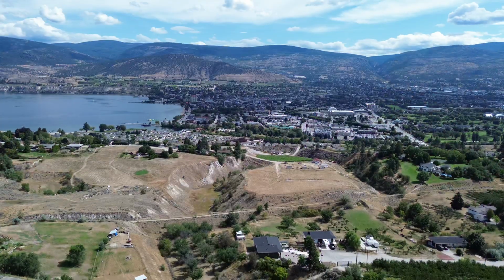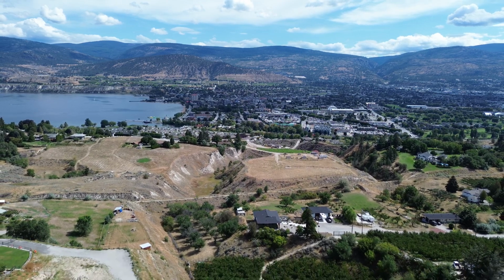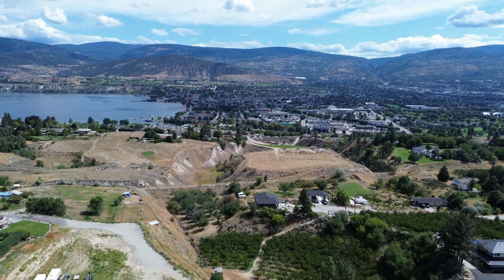All right, there you go. That's gonna wrap up my full tour of living in Penticton, British Columbia. Now, I wish I had some more drone shots for you guys, because this town is, honestly, so incredibly beautiful, especially coming here on a nice day like this. But hopefully the information I provided you, plus some of the handheld shots of the different neighborhoods, the beaches, gave you enough of a sense of what it's like to live here.